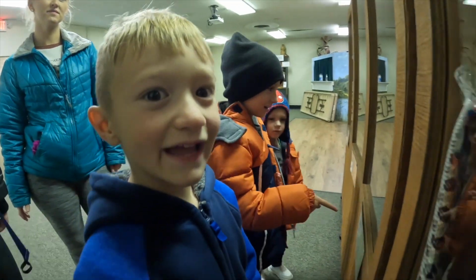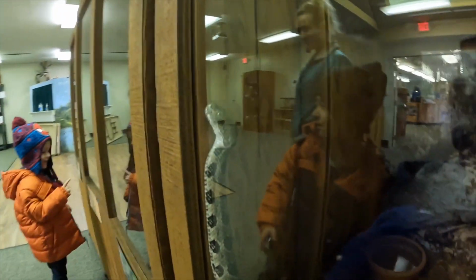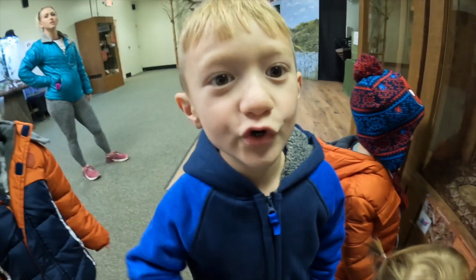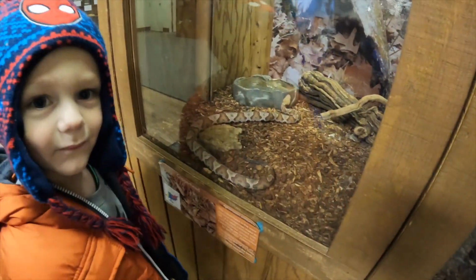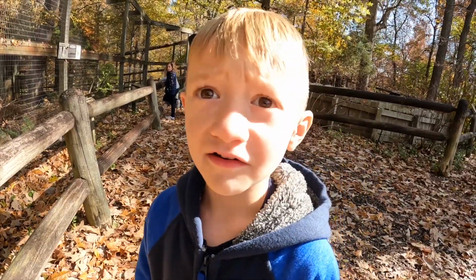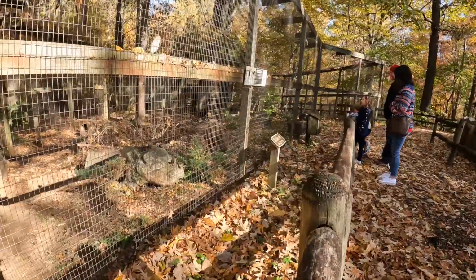Look at that snake. Hey everyone, look at that snake. Whoa, look at this snake. This is a copperhead that moves and it goes. I just saw this tongue go 2 times. Keep watching. See? It's a bobcat. What's a bobcat? It's a bobcat. Look at it. It's like a big cat. See it? Bobcat is like a big cat.